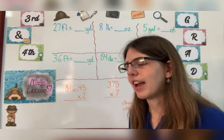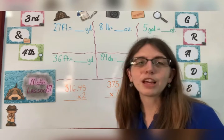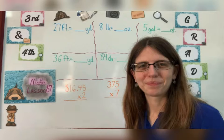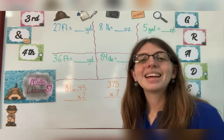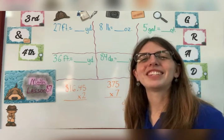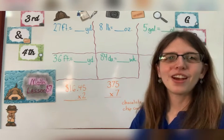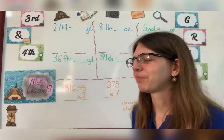For example, letter A, 7 times blank equals 63. Well, what times 7 is 63? 9, very good. 7 times 9 is 63. So you'll put 9 in the blank. Okay, flip your page over.